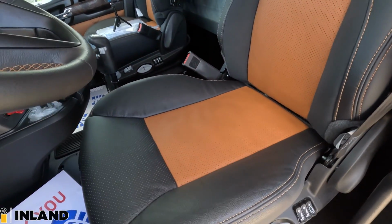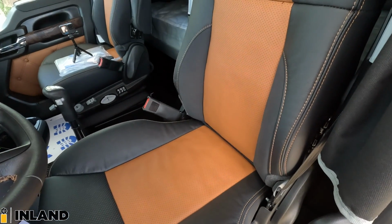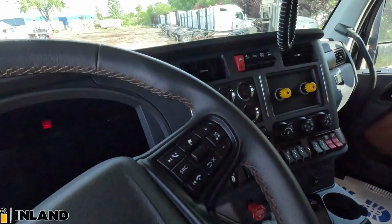As far as the seats, we have the GT703 seats. This is with that Madrona color to kind of match the door pad and the stitching on the back wall and around the steering wheel.